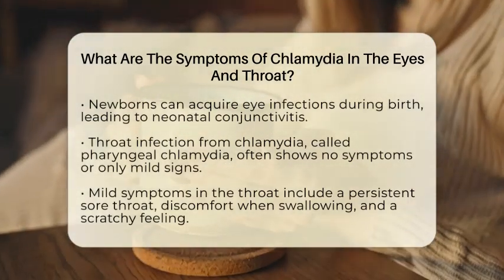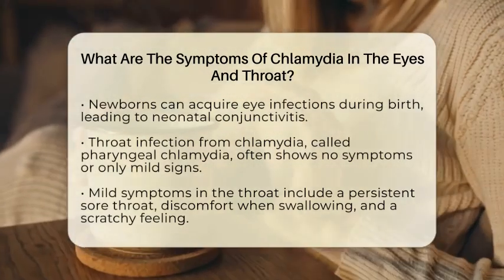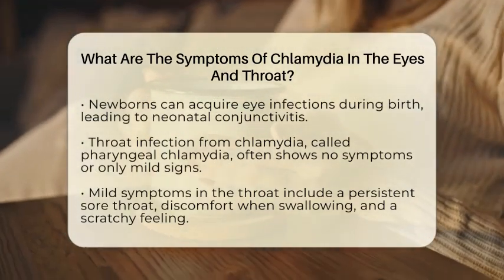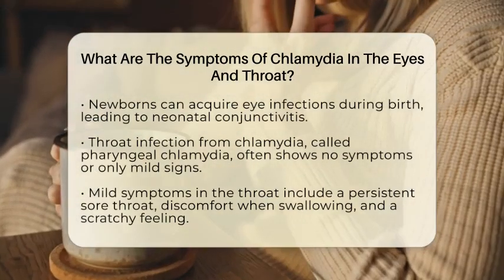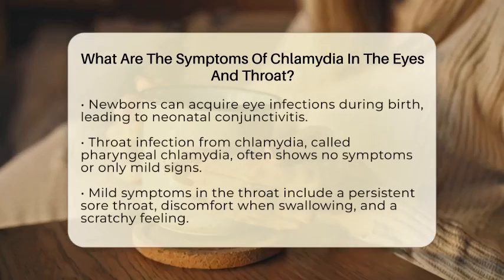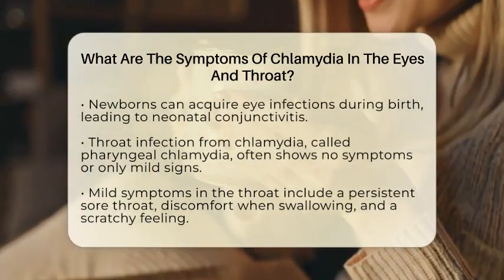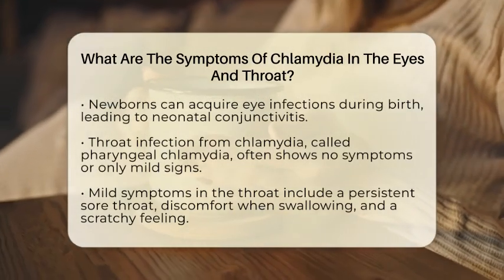If left untreated, chlamydial eye infections can cause persistent irritation and, in severe cases, scarring or vision problems. This is especially important to note in newborns, who can acquire the infection during birth, leading to neonatal conjunctivitis.